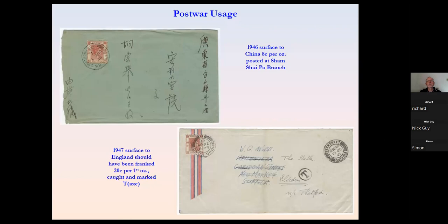Post-war usage, some more of it. 1946 Sham Shui Po branch letter to China for that 8-cent China rate. Here, the bottom one is a tax letter where somebody was using the 8-cent stamp to send a surface letter to the UK, and that should have had a 20-cent franking. The tax mark is from Hong Kong. There is a receiver marking, but no evidence of payment of the postage due.